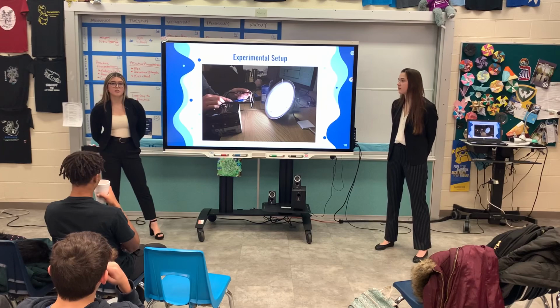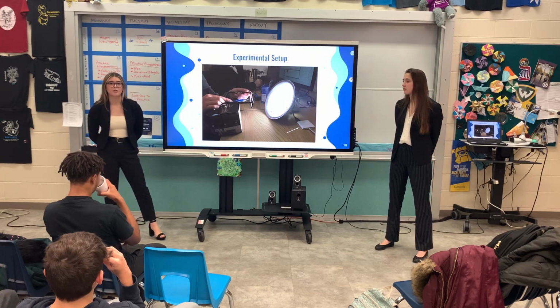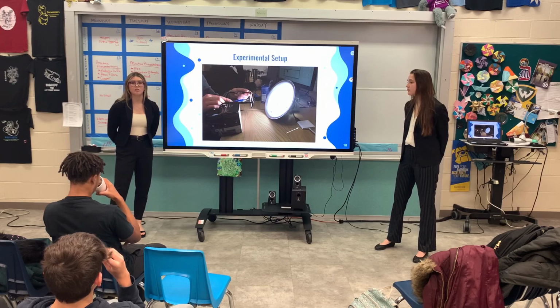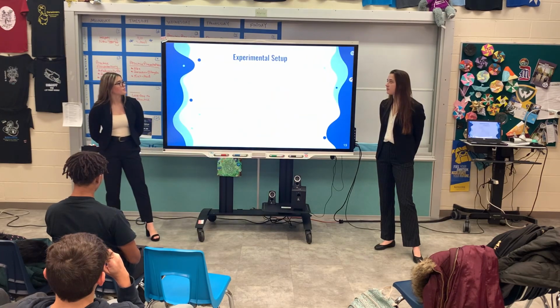The lamp was plugged into the wall outlet to be able to turn on the light bulb. Then a USB cord, and lastly an adapter, which connected the USB to our MacBook computer, which had the downloaded SpectraSuite software, which allowed us to analyze our data and retrieve graphs and our statistics.